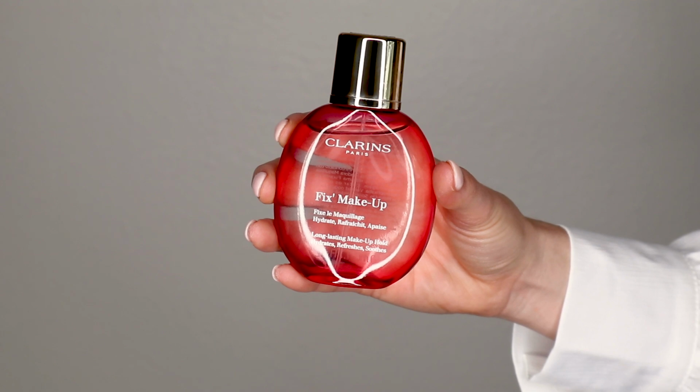So as a final step, I'm going to be using Clarins Fix Makeup Setting Spray. It not only smells like roses, which is my favorite scent, but it hydrates your face and refreshes it while holding your makeup in place. So this is the finished natural makeup look using Clarins Makeup Heroes products.